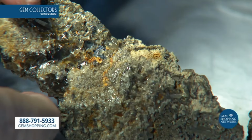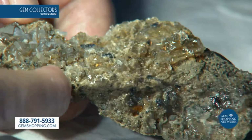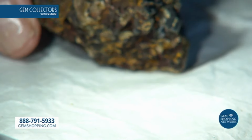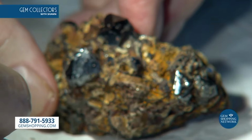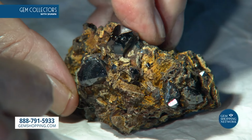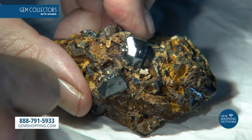This is a magnificent specimen all the way around. It has so many things that you can absorb yourself into looking at. Now, maybe I did save the best for the last. Let me show you something that uncovered itself as I got the dirt pushed away. Look at this. You can see by my fingers the relative size of these crystals. So let's look at this together.